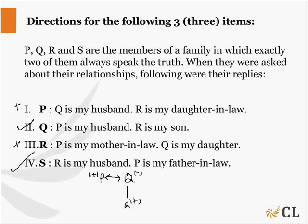Then S is saying that R is my husband. That means R's wife is S. And P is my father-in-law, which also looks good, okay here. So can I say this diagram is right according to Q and S speaking the truth? This gives you some family diagram. So the rest two questions can be solved based on this.